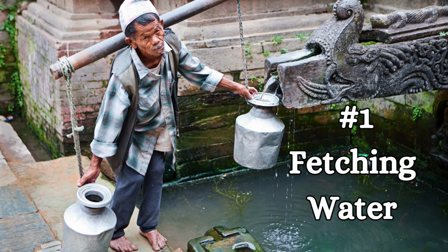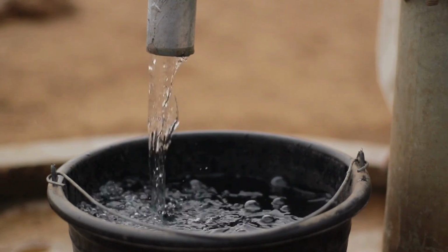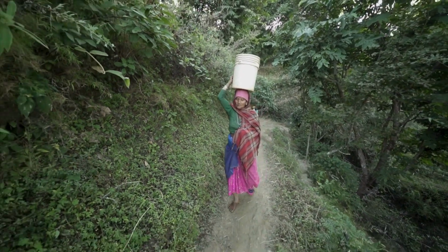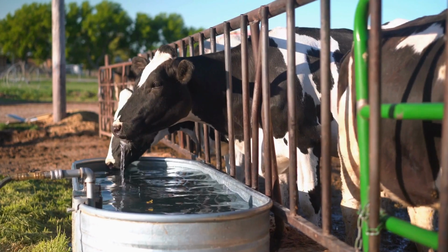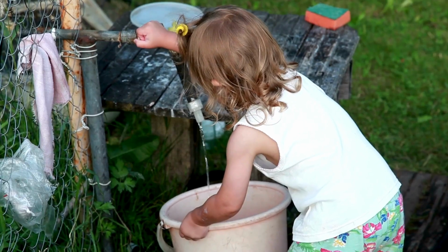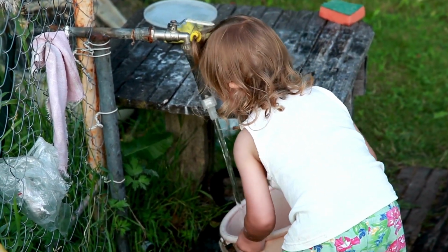Number 1. Fetching water. Fetching water, or as we call it here, hauling water, is the act of moving water from the well, stream, cistern, or other water source to wherever the water is needed. This could be for drinking, cooking, watering livestock, watering the garden, washing laundry, and many more. This sounds deceptively easy, but it is more work than most people realize.